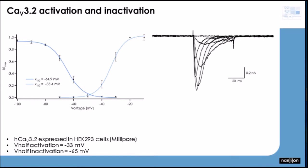Here you can see an activation and inactivation of a calcium channel, which was expressed in HEK293 cells. As you can see, we were able to calculate the half maximum activation of the current at minus 33 millivolts and the half maximum inactivation at minus 60 millivolts. And on the right side, you can see an original IV recording of the CaV3.2.